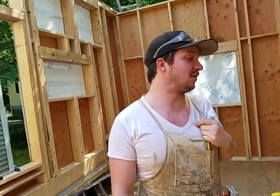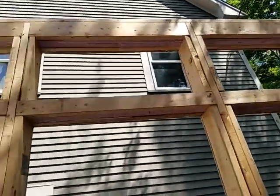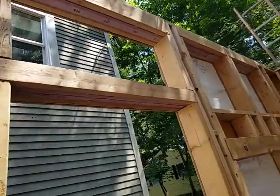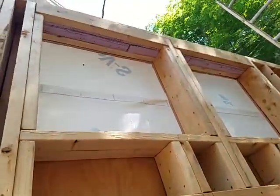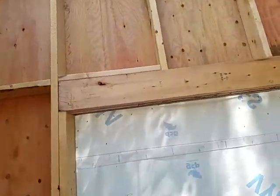That's a good way of putting it. But yeah, that's because you don't want any heat lost in the joints and the headers, right? Yeah, that's the hope. Because for people with solid wood headers, there tends to be a lot of thermal bridging that goes on. So I'm trying to avoid that as much as possible.